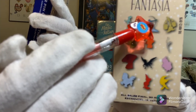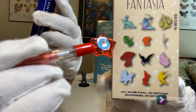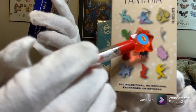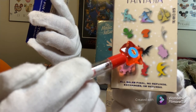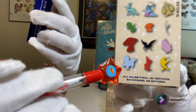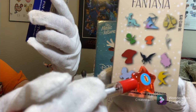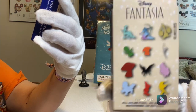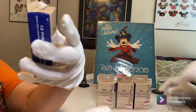One of the brooms from that super famous sequence. A flower, a mushroom, a fairy, bigger mushroom, Pegasus, hyacinth hippo, baby Pegasus, Sorcerer Mickey, and a Pisces, a fish. That was painful. We'll link down below what these things are, because I'll have to look on Pintrading Database.